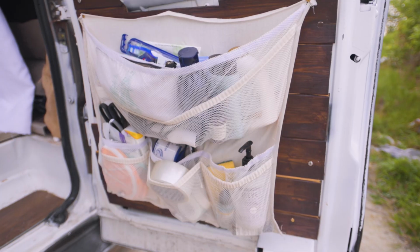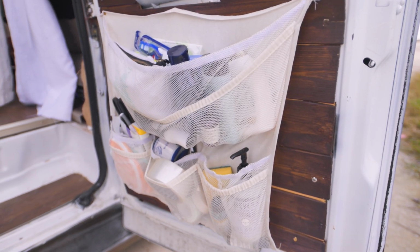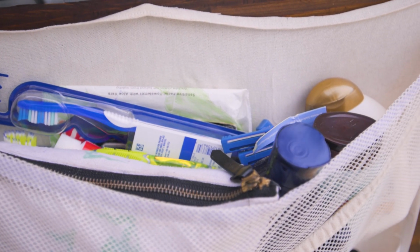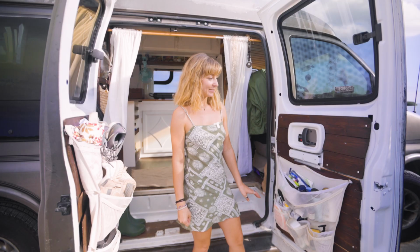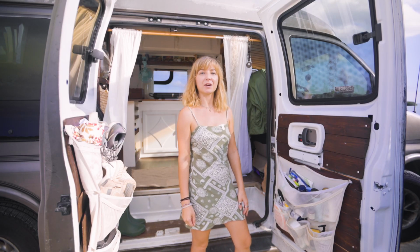I like that they're outside like this, so when I go to a gym or I find a shower or whatever, I just open this and I can grab it right away. It's super convenient. I do not have a bathroom. For bathrooms and showers, I just go to public parks and whatever.